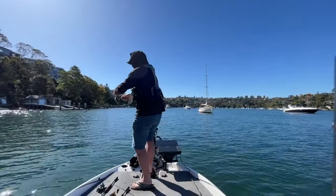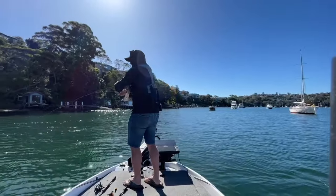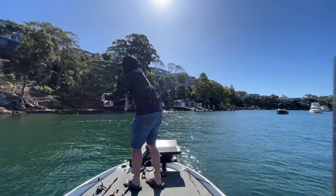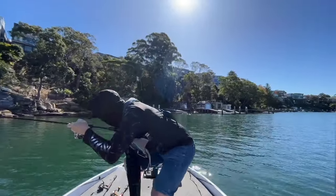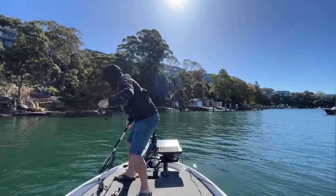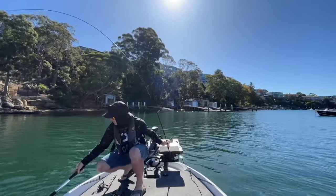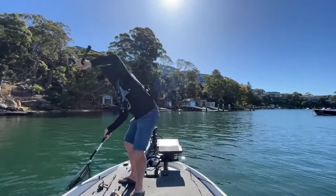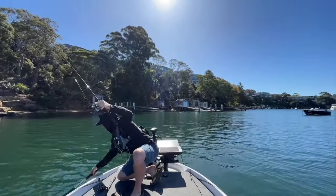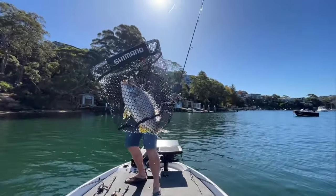Now, I wasn't nervous this morning when I started fishing. I'm nervous now when I've got a big one on. This is one of the ones we need. This one. This is an over 30, this one. Come on, mate, come on. Come on. Yeah! That might be the one.